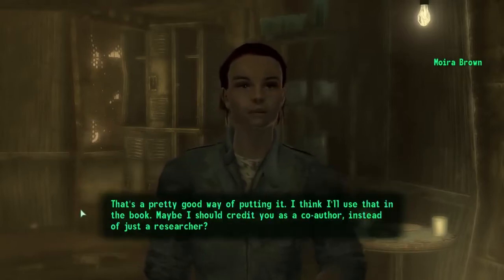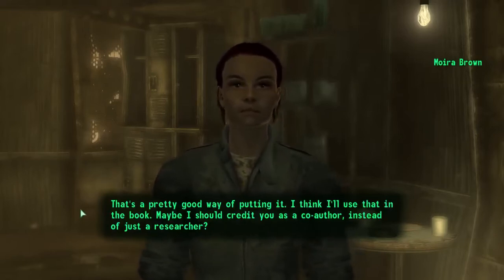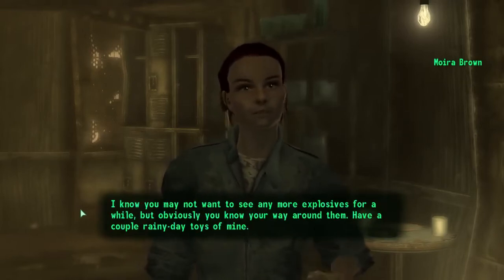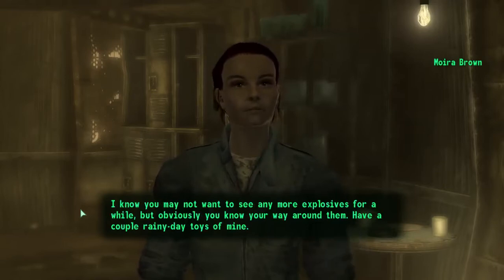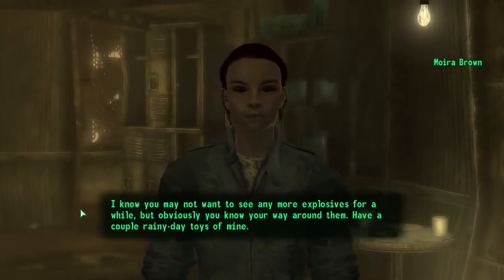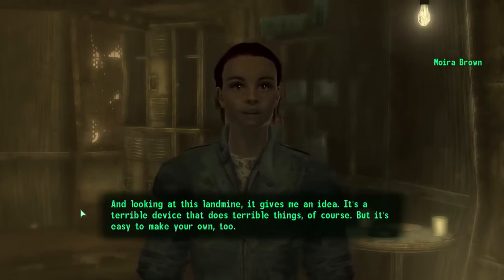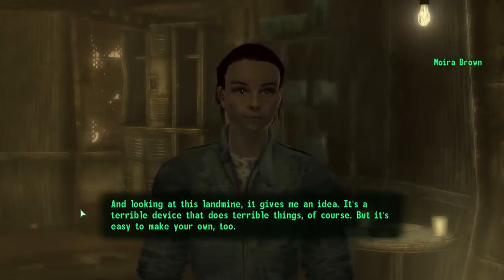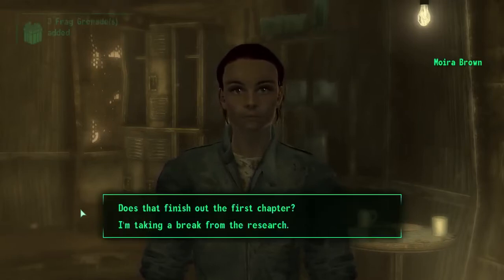That's a pretty good way of putting it. I think I'll use that in the book. Maybe I should credit you as a co-author instead of just a researcher. I know you may not want to see any more explosives for a while, but obviously you know your way around them. Have a couple rainy day toys of mine. And looking at this landmine, it gives me an idea. It's a terrible device that does terrible things, of course, but it's easy to make your own, too.